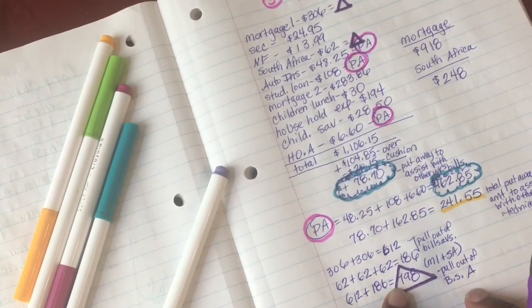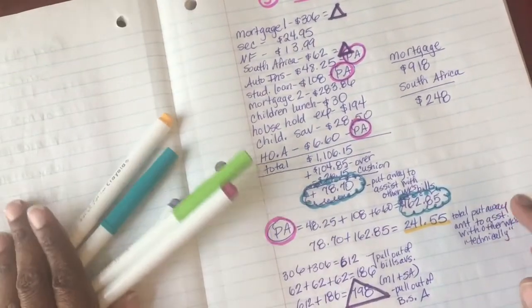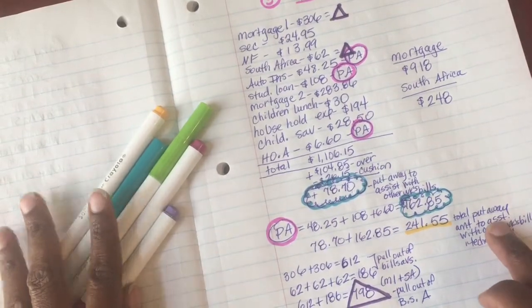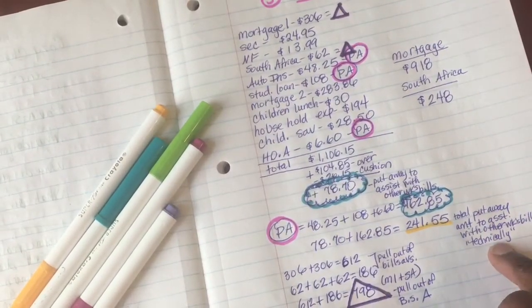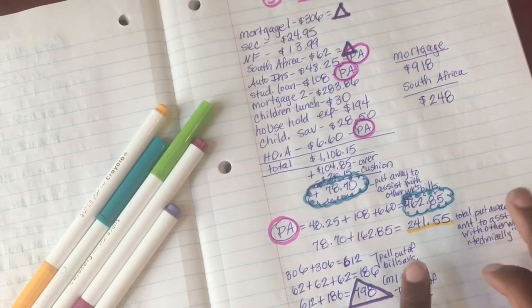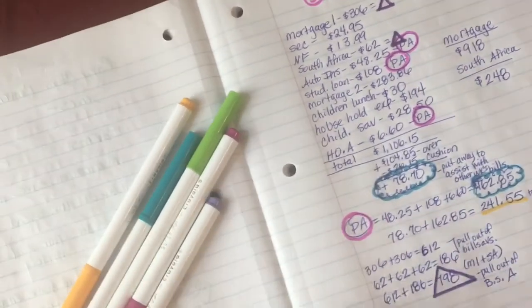$798. Okay. Now remember, we have this total here of $241 that I am technically supposed to put away for this week's bills and the overage amount that I have left over. So if I need to put an amount away and pull an amount out, that means those two numbers need to be subtracted. So let's subtract those two numbers.